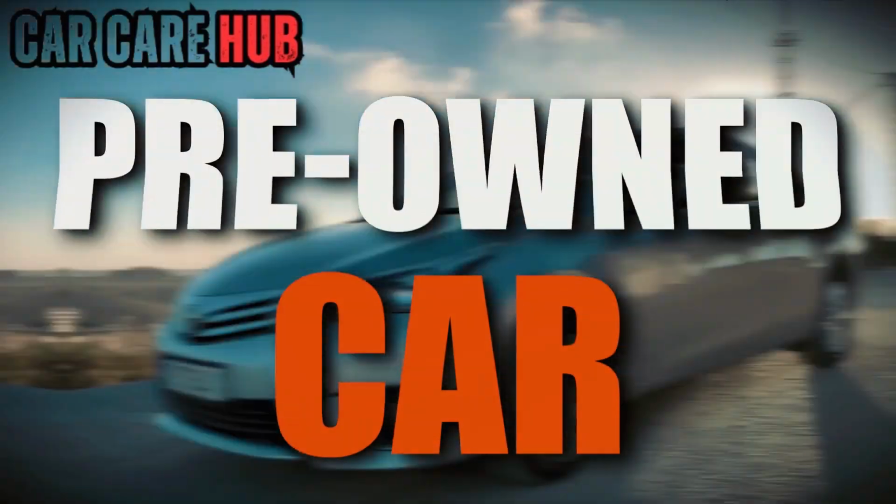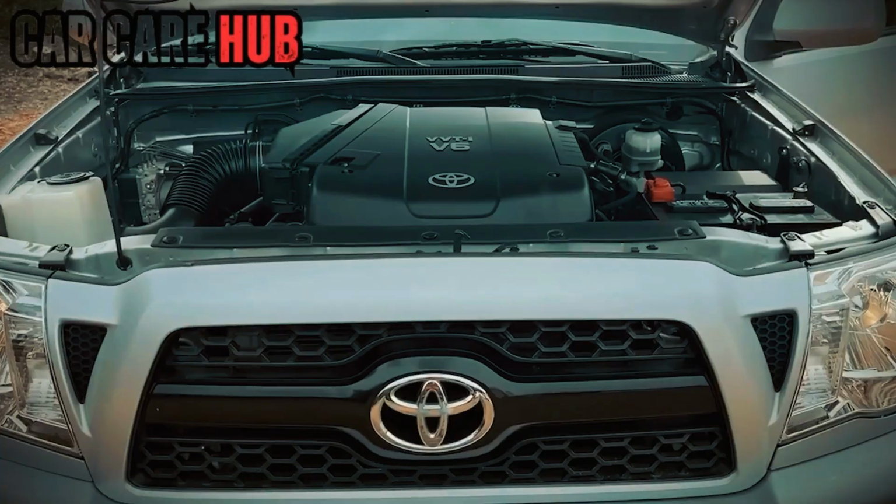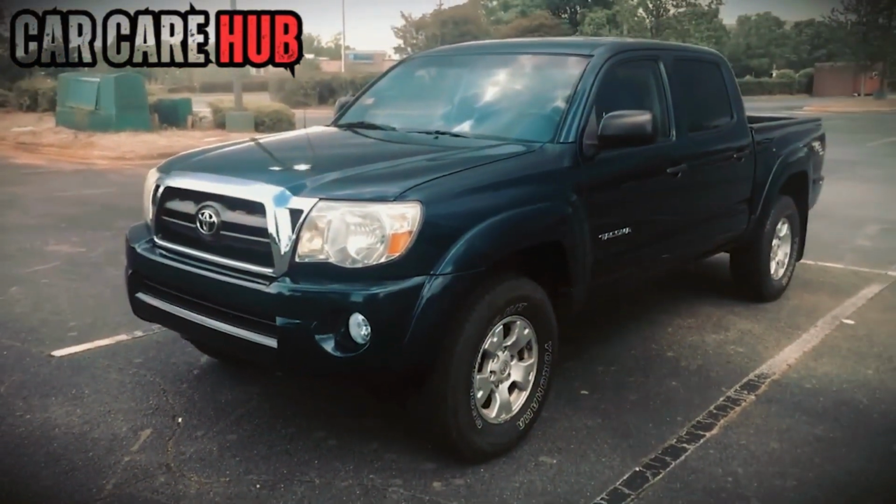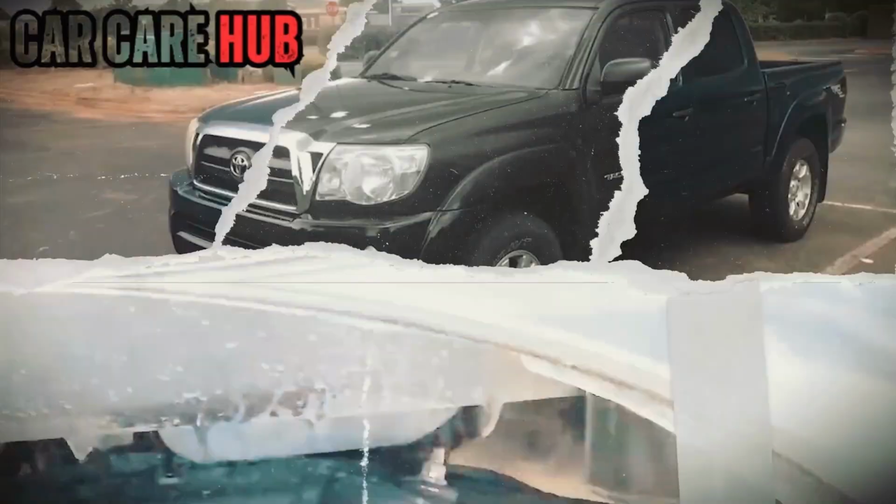If you own a used or pre-owned car, your battery is quietly dying every single day, and you might not even know it. A weak battery doesn't just leave you stranded. It can destroy your alternator, wreck your starter, and turn a simple errand into a midnight nightmare.